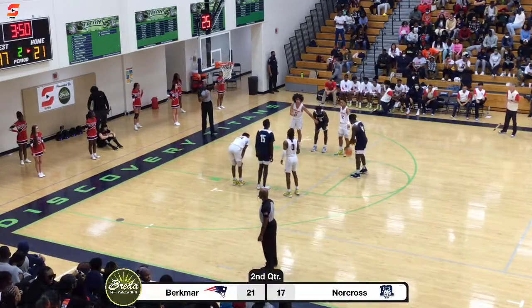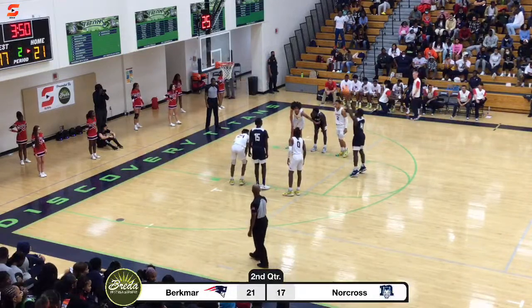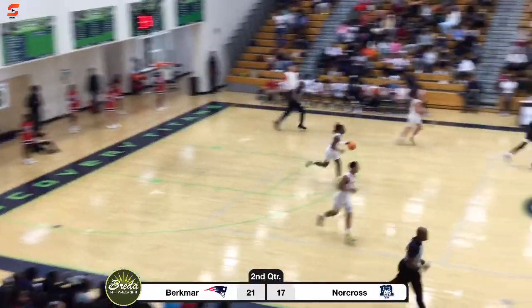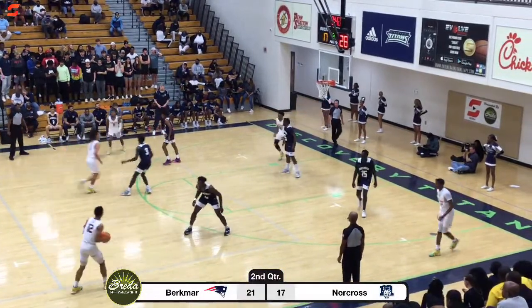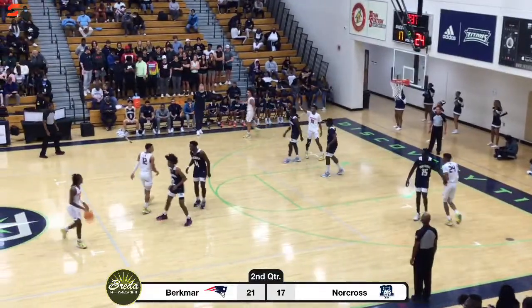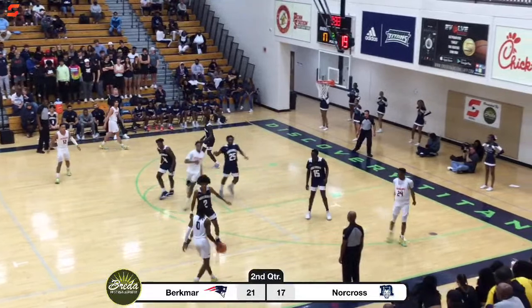Norcross trying to complete the three-point play the old-fashioned way. Norcross riding a 7-game winning streak. Free throw, oh, no good. And Rideout gets the rebound. So Bond struggling from the free throw line. He's 1 of 3. Rideout will hand it to Blaine. Blaine whips it in now. Here's Justin Mitchell. Mitchell will have it. And they'll engineer the offense. Here's Rideout. Worked on defensively by Johnson. They try to set that high screen.